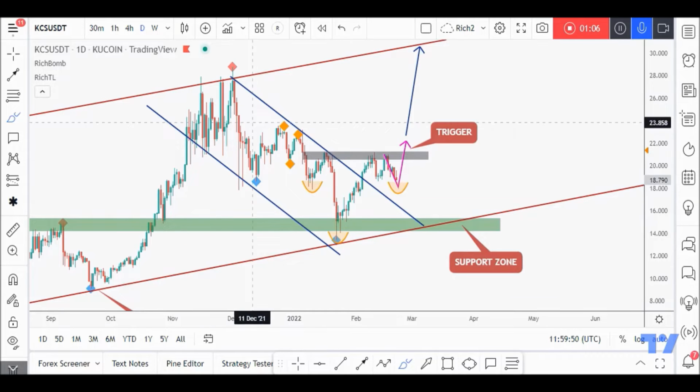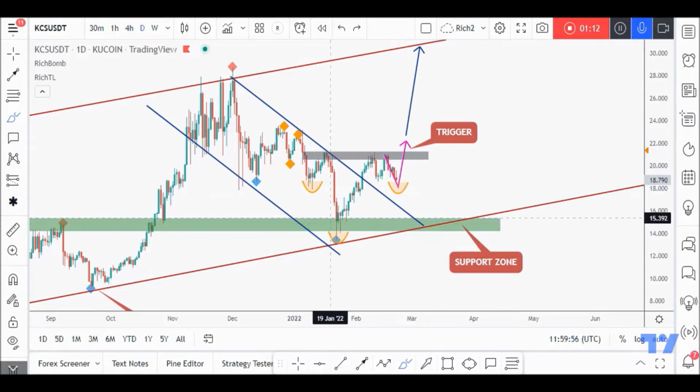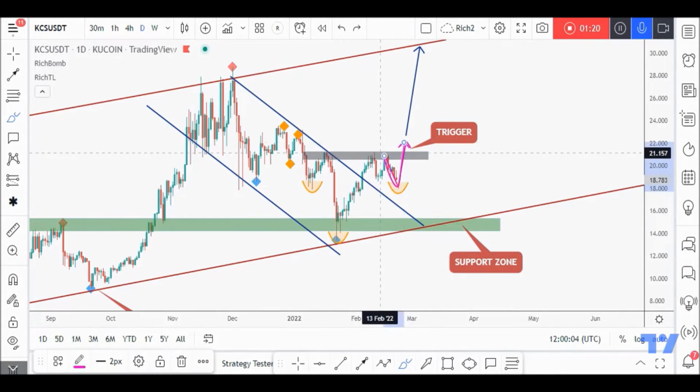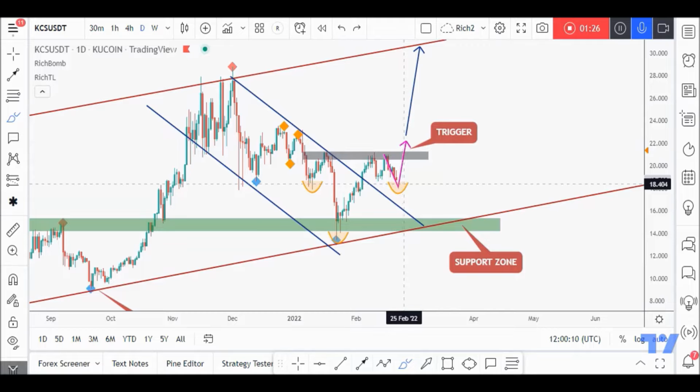If you zoom into daily time frame, and as per my last picture analysis, we know that KCS broke above this falling trend line in blue, and it's now forming an inverse head and shoulders pattern. We already have our left shoulder and head, and the right shoulder is currently forming, so we'll be waiting for the right shoulder to form and then a break above the neckline, which is covering the entire inverse head and shoulders, to confirm to us that the buyers are finally taking over. That's why we have our trigger here.